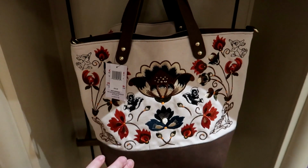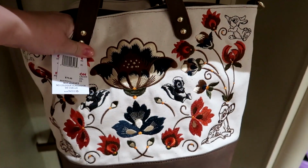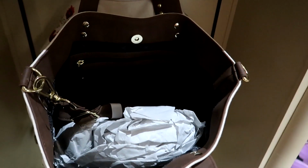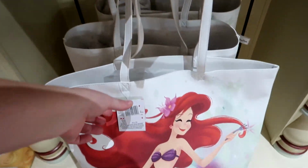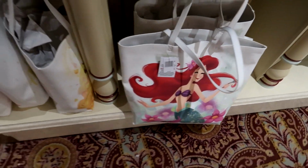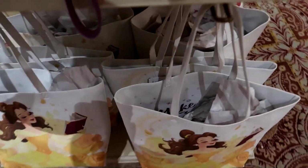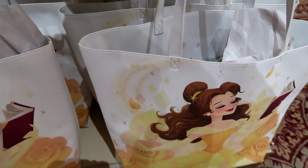Now, this one is not Harveys brand, but I've never seen this one either. It's a Bambi, and it's just a nice tote bag. And this one's not too bad. It's $70, and it's really big inside. You can actually use this for a lot of stuff. And then they also have a Little Mermaid one. That's a tote bag that's $44.99. And then around this corner, they have a Belle one that's even bigger. And this Belle one is also $44.99.